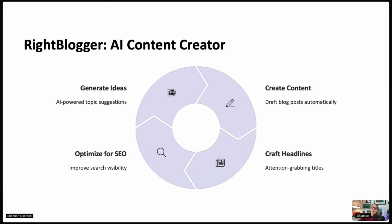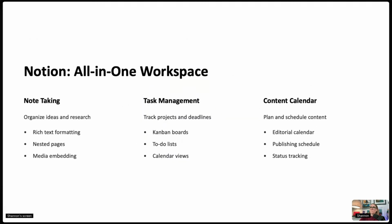But Write Blogger has tons of amazing tools. They actually have a new feature where you can embed a tool onto your website. I highly recommend checking that out. I think that anytime you can give anybody in your audience a tool or anything of value, it's always good and always establishes trust between you.